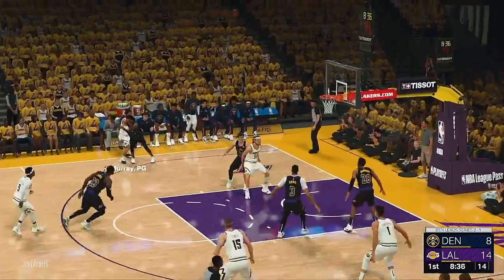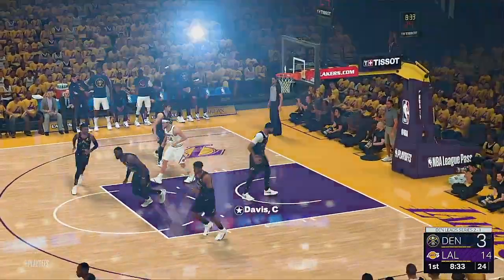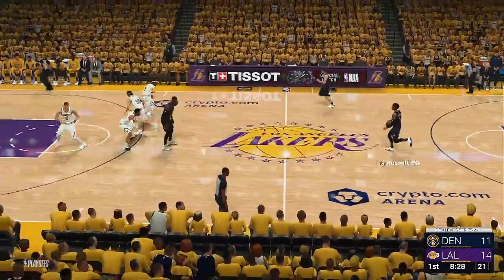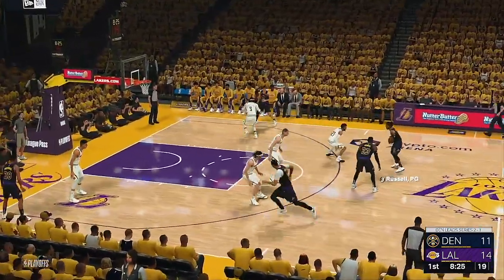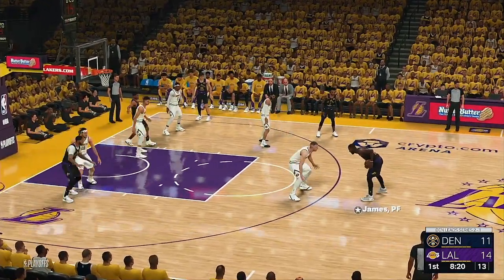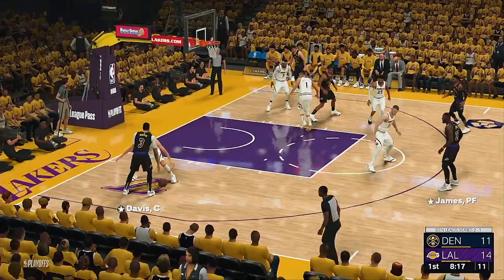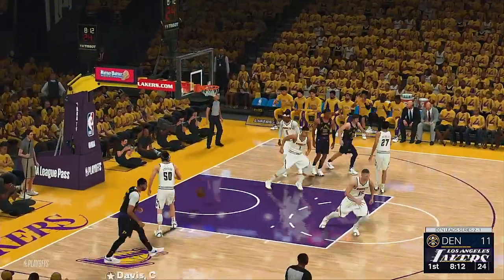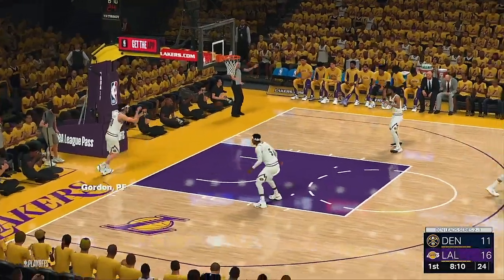We know mistakes lead to breaks. That's just textbook right there. We have to watch Murray closely at the perimeter. He won't hesitate to flex his range. Russell, the pass to James. Left side, Davis. Up and over, Gordon. Again, the Lakers score.